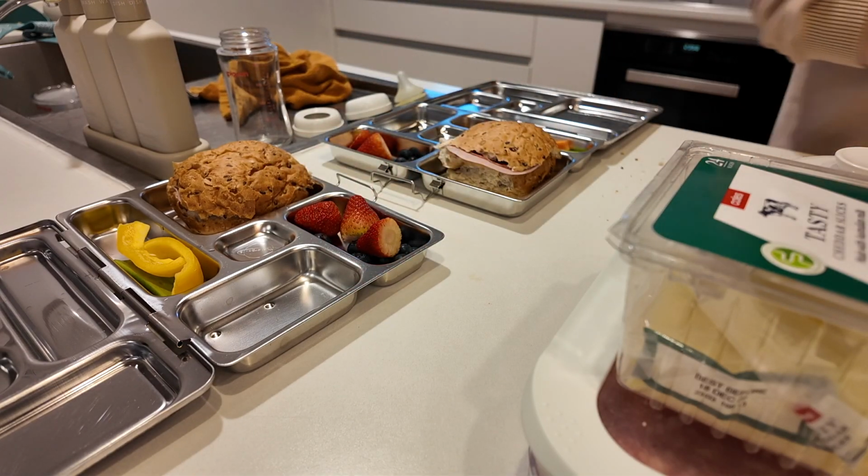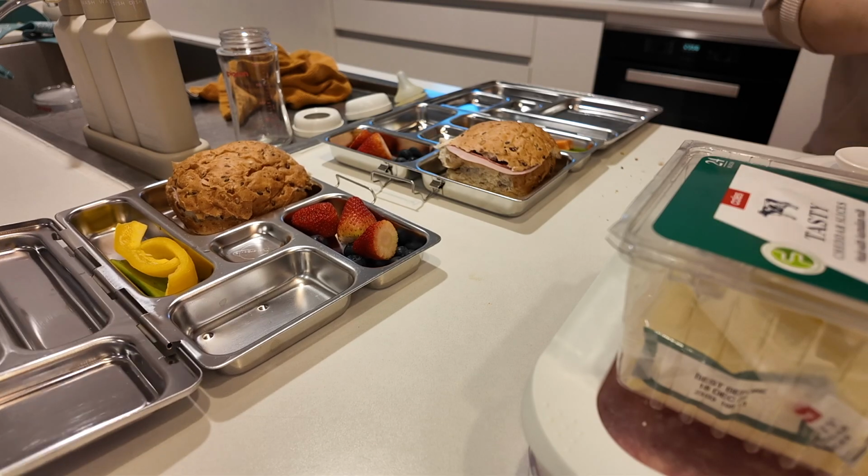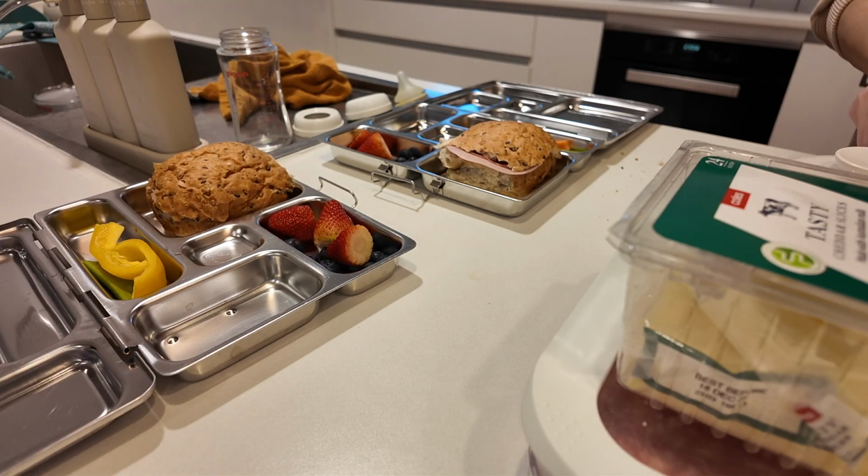We use bento style lunch boxes and we aim to have something with protein, a fruit, a veggie, something sort of snacky or crunchy, and then making sure we've got sort of a main thing. But for me, the priority is getting some protein into them.